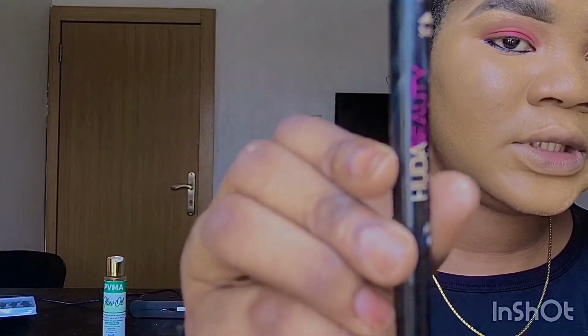Then I went in with a MAC under eye pencil to define my makeup, and a HUDA BEAUTY gel eyeliner.